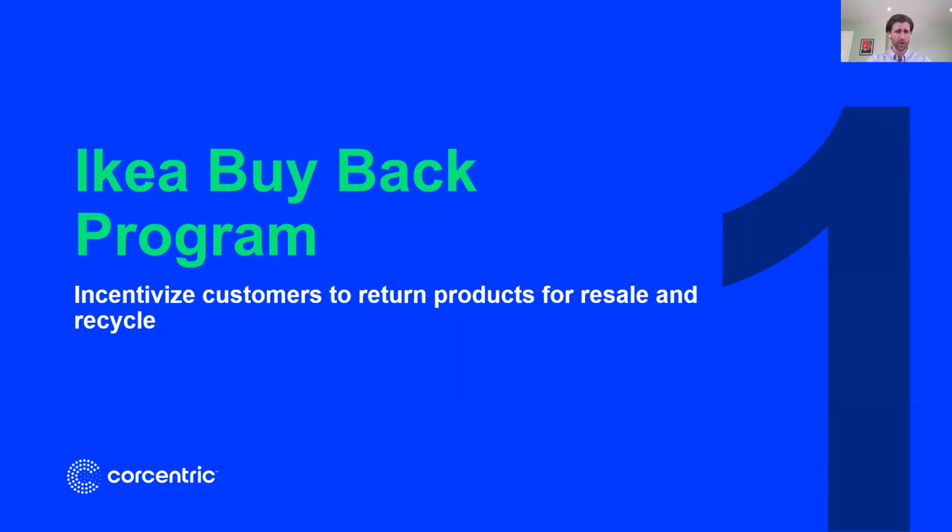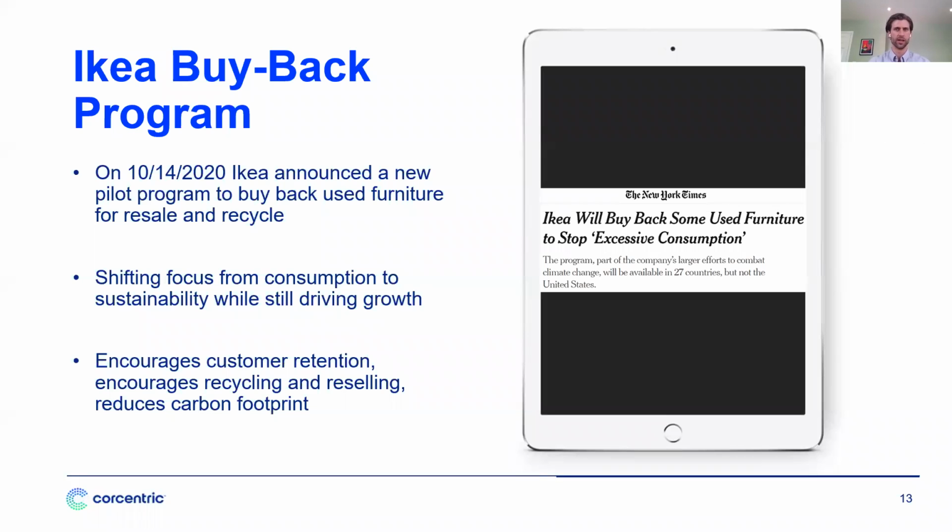So a good first one is this IKEA buyback program. Some of you may be familiar with this already. This was October of 2020. IKEA announced that they were going to do a pilot program to buy back used furniture for resale and recycle. What they were trying to do is shift the focus away from consumption to sustainability while driving growth.